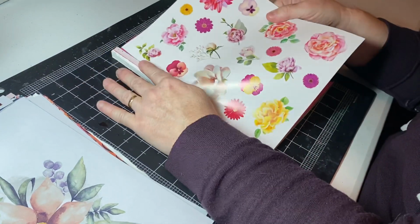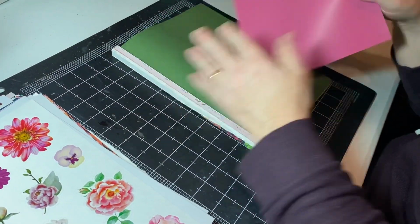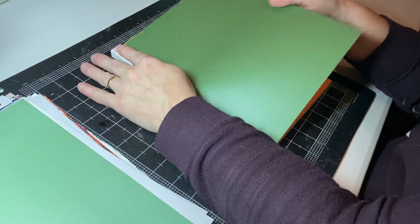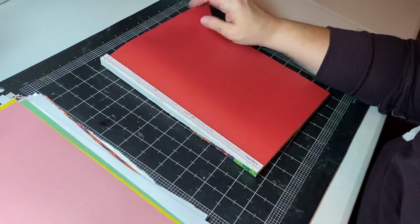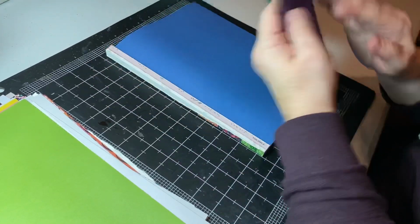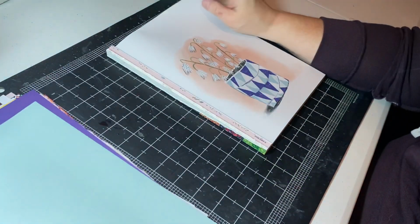And here's another sticker sheet of florals. Floral stickers. And this is just solid pink and green. Green and yellow. Orange and pink. Red and green, green and purple, blue and light blue.